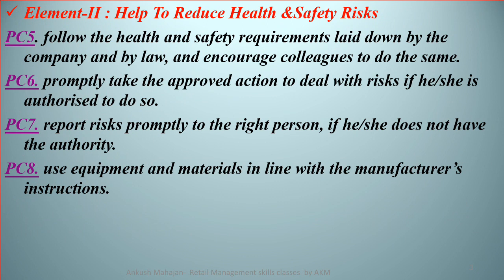Element 2. Help to reduce health and safety risk. PC5. Follow the health and safety requirements laid down by the company and by law and encourage colleagues to do the same. PC6. Promptly take the approved action to deal with the risk if he or she is authorized to do so. PC7. Report risk promptly to the right person if he or she does not have the authority. PC8. Use equipment and materials in line with the manufacturer's instructions.